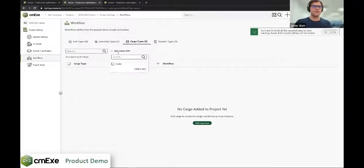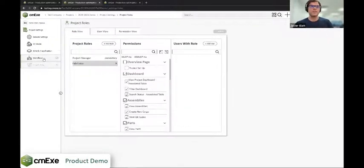Okay, so the next thing we're going to do is talk about roles, I believe. Also, there you can see cargo types, traveler types. Traveler is a digital traveler, replacing the paper traveler that we've learned a lot about. Next, we're going to talk about roles.